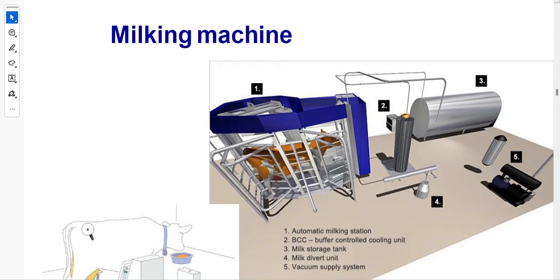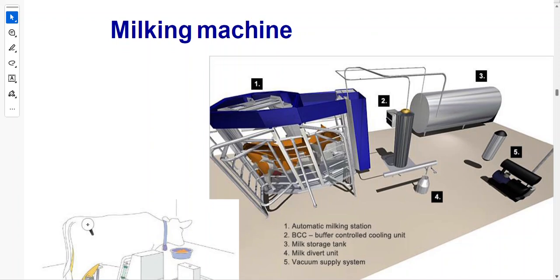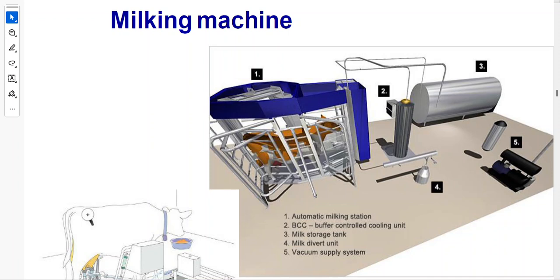See this equipment. This cage holds the cow or any animal, then the instrument is connected to do the milking. See this tank, a lot of equipment, a lot of parts here, inside this plant. Number one, automatic milk station. BCC, buffer controlled cooling unit. Milk storage tank. Milk divert unit. Vacuum supply system. See one, two, three. Buffer control, this board is for buffering.